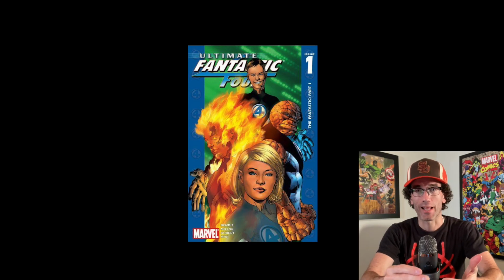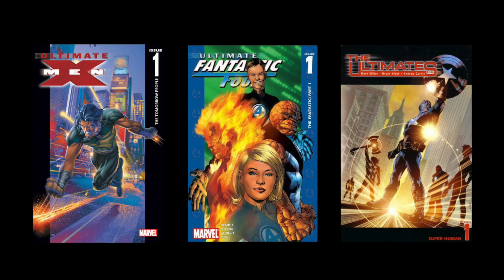So the first book that we're going to talk about is Ultimate Spider-Man #1 from 2000. This is the first Ultimate comic. Of course, they came out with Ultimate Fantastic Four, Ultimate X-Men, the Ultimates, which was the Avengers in this continuity, and then of course Spider-Man. It gives Marvel a chance to essentially reboot the character, but in a different Earth, so they could keep Peter Parker in 616 and then start the Ultimate Universe.